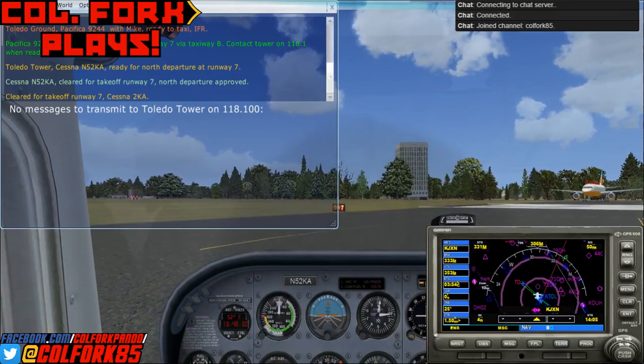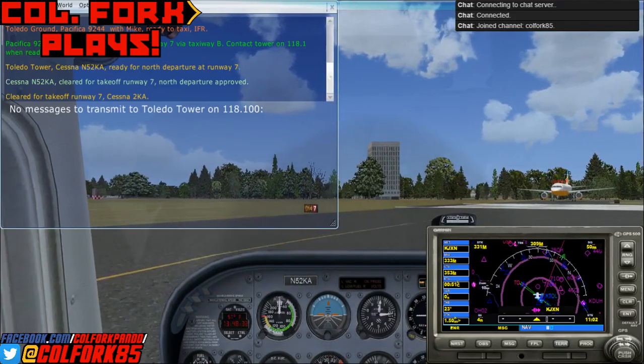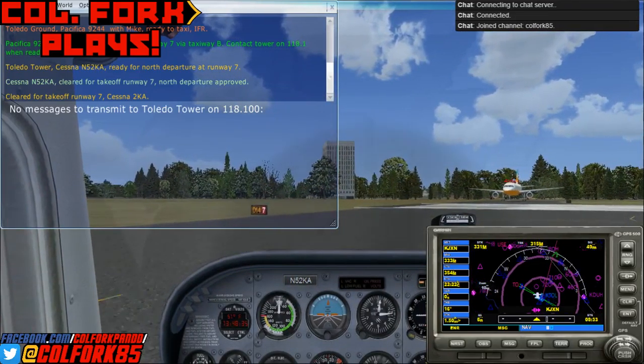Alright, we're cleared for takeoff. We beat that big ol' Airbus.